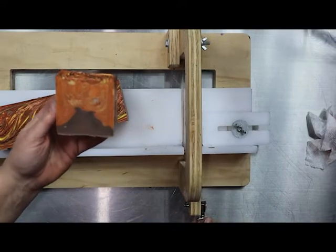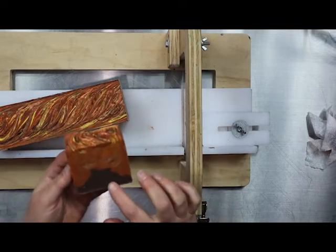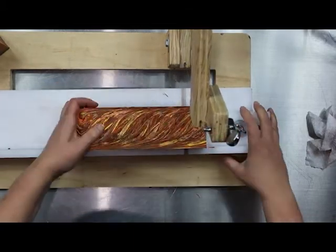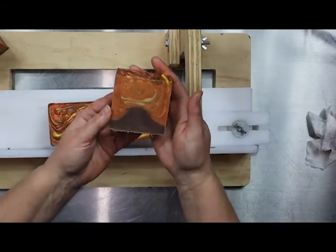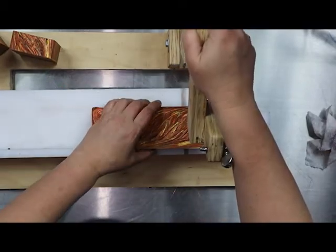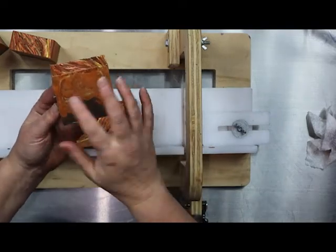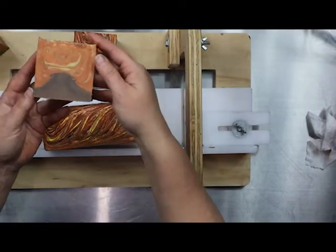So far, we've got kind of a mountain peak there. Looks kind of more like a volcano, but okay. Keep going. Oh, that one's a little bit better. I was having trouble getting my mountains to mound.